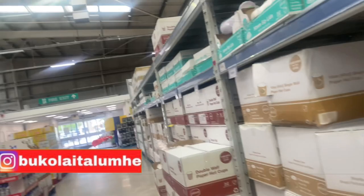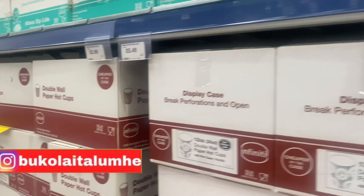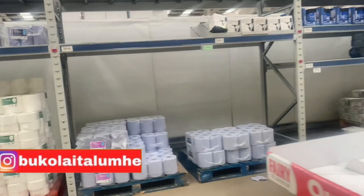Then we go to this spot where they sell cups and plates in bulk. I like party. You see all those cups, I've been hanging around looking at their price in case a party shows up. I don't know where I'm going to buy things. Don't mind me, I was just imagining myself shopping for real.